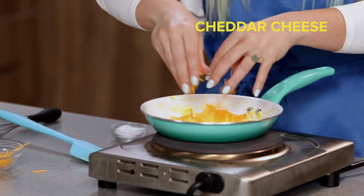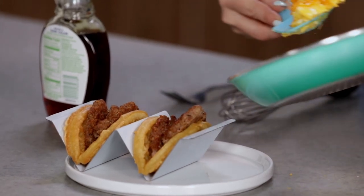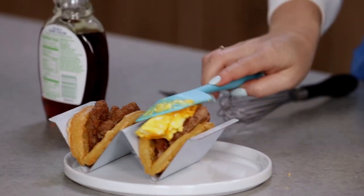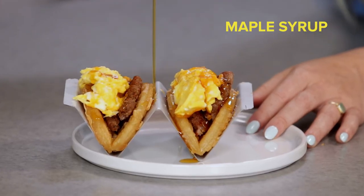So now I'm gonna top our scrambled eggs with some cheddar cheese and then put a little lid on this to get it all nice and melty. Eggs are looking good. Now I'm just gonna pop these right on top. And for the final touch, I'm gonna drizzle these guys in a little good old maple syrup.